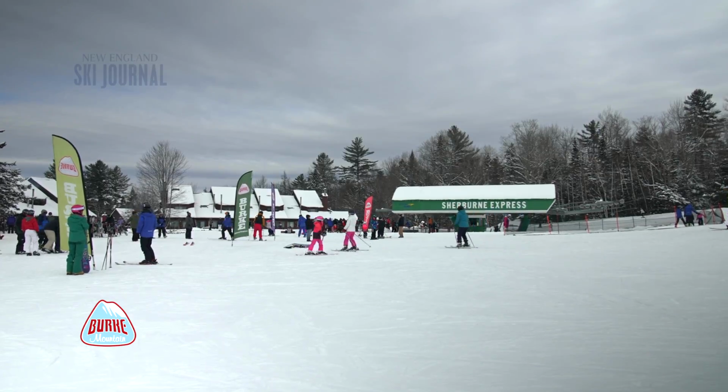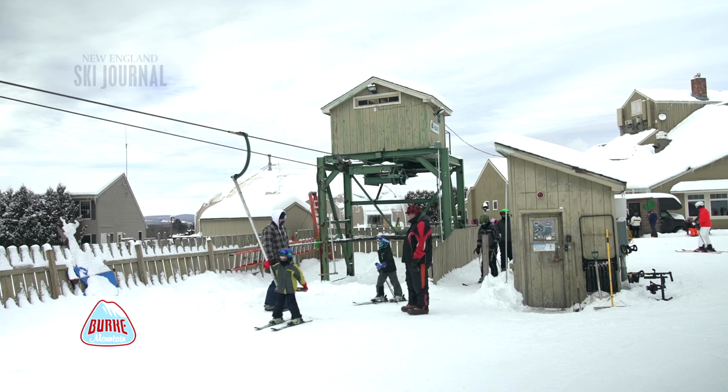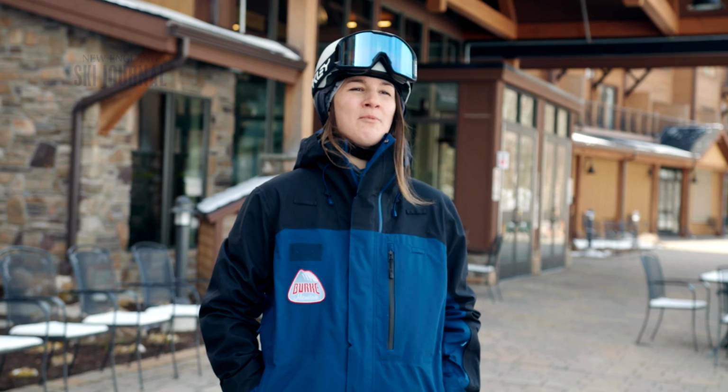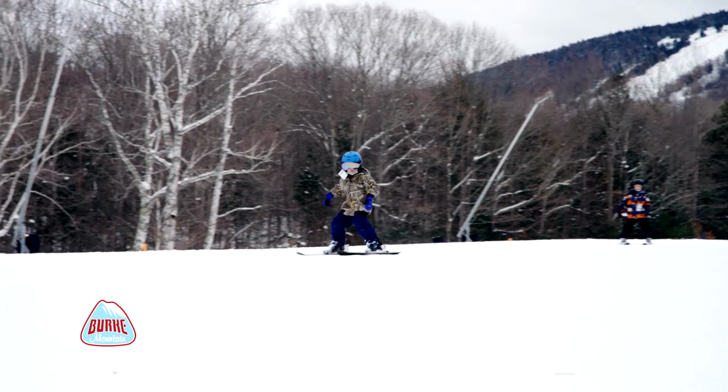Down at our base, there are just kids and families everywhere having the best time. It's really the hub of the lower mountain. It's the heart. It is always bustling.